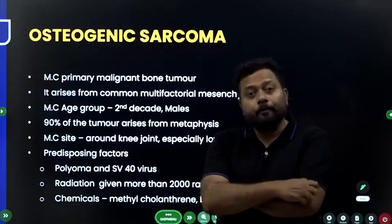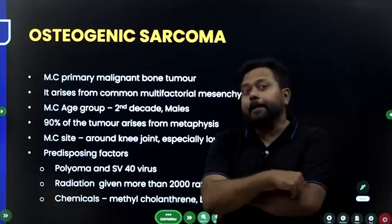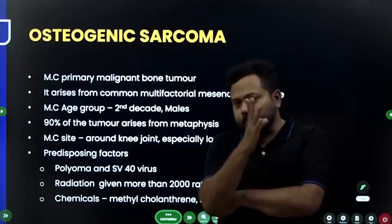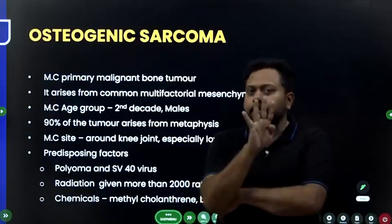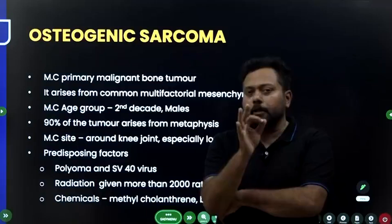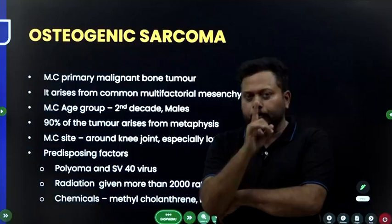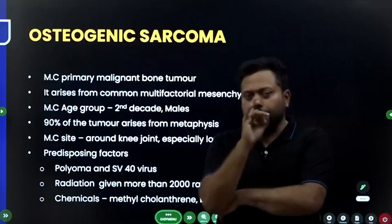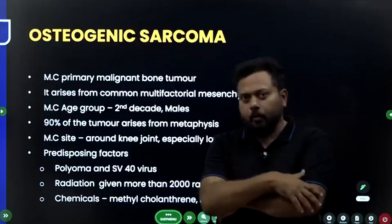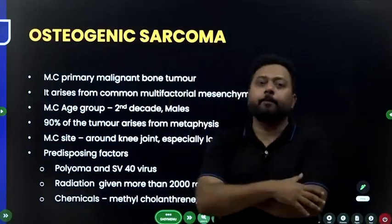If they ask the most common primary bone tumor happening in the elderly, over 70 or 80 years, the answer is multiple myeloma. So four different answers are there, dear friends. Please concentrate. Most common bone tumors in general are secondaries. Most common primary benign bone tumor, osteochondroma. Most common primary malignant bone tumor, osteogenic sarcoma. Most common primary malignant tumor in the elderly, multiple myeloma.